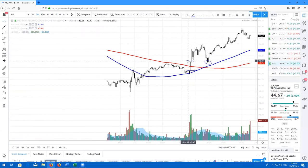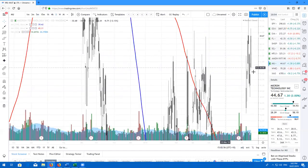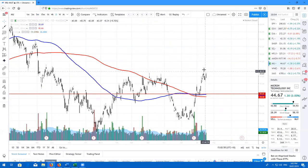I did not see this, however. I was too busy sleeping, but MU, beautiful retest gap. And if you're in MU, stay long. Most likely we will gap up and trade a little bit higher.